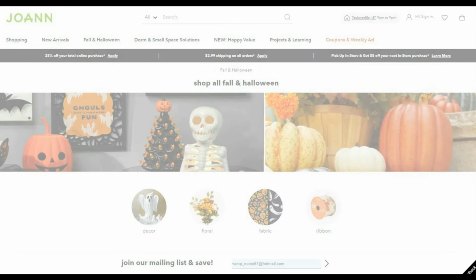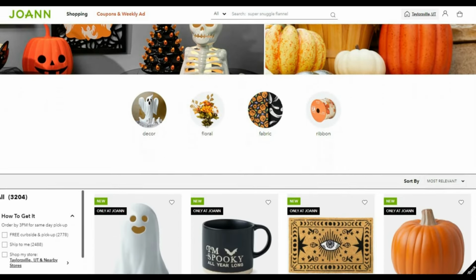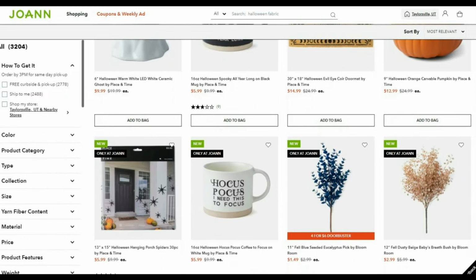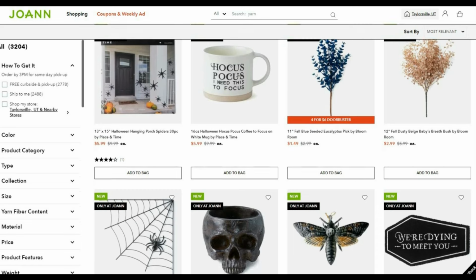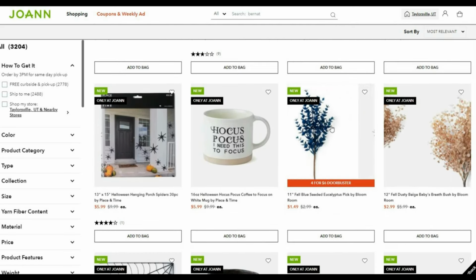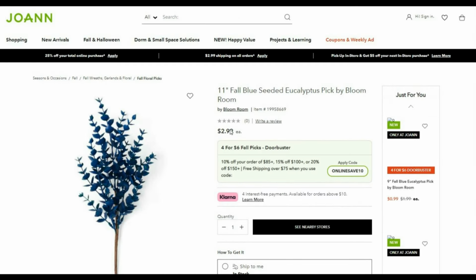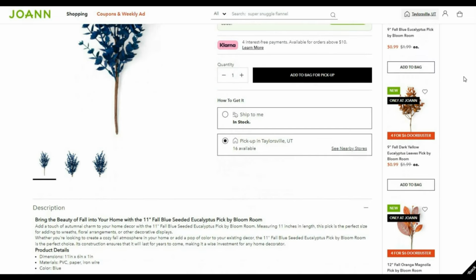Then we head over to the Halloween department, and that is one of my favorites again. And they always have cute decor, whether it is for Halloween, fall, Christmas, any holiday. They always have the cutest things. And they have this cute floral pick here. There's this one and the other one too. They're only $2.99 right now, which is a wonderful deal.